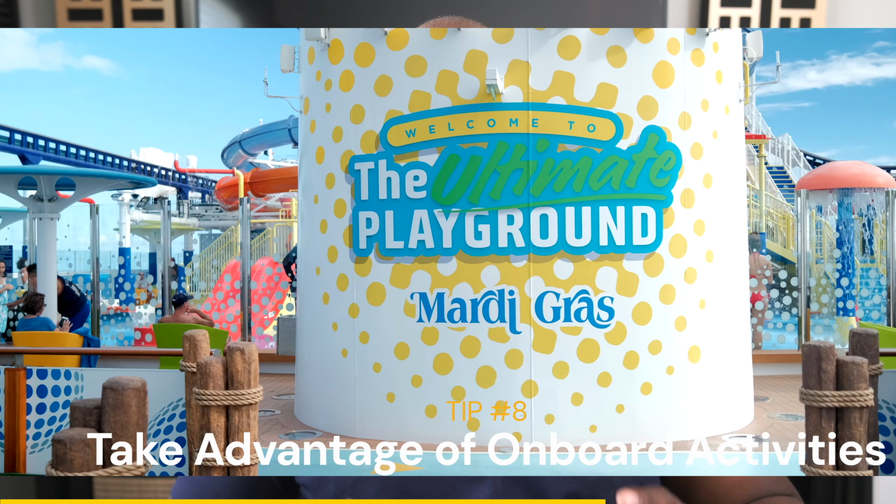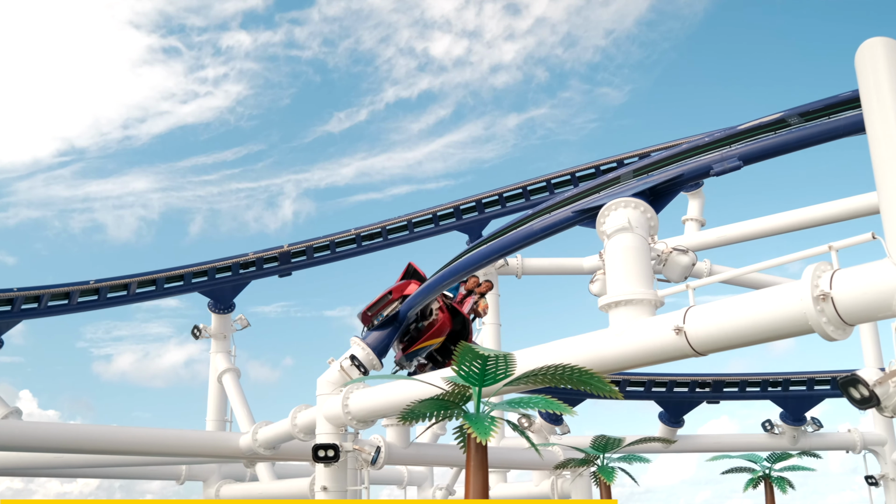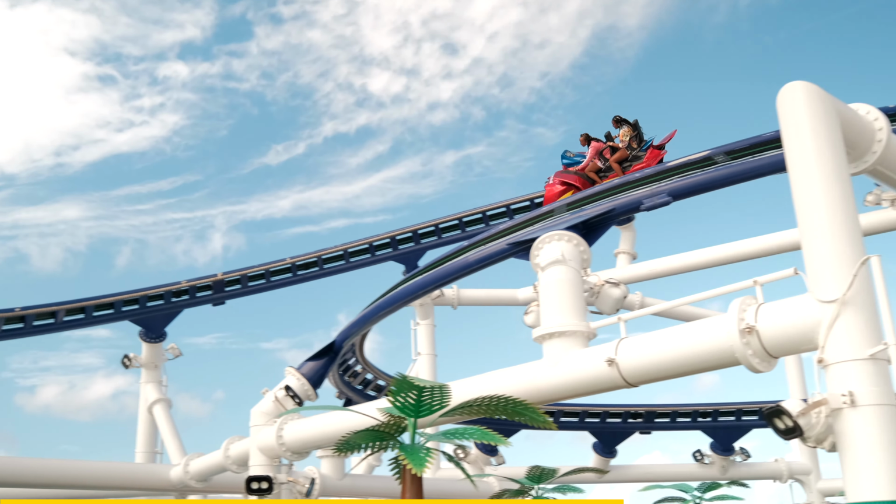Here's another tip for you. Carnival offers a wide range of activities, from water slides to mini golf to roller coasters on certain ships to trivia games. Just make sure you check your daily schedule so that you don't miss out on any of the fun. Remember that app I told you about a couple of steps back? That's where that's going to come in handy.